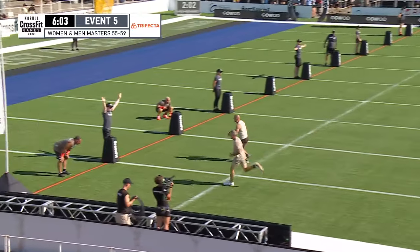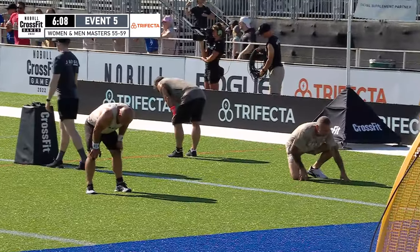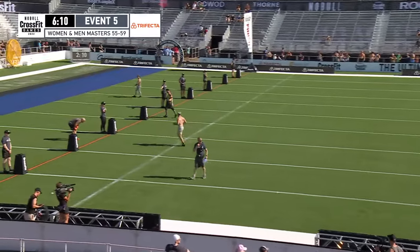A little foot race. Don't pull up. Oh, you got snuck up on him. I believe that is Bill Celio trying to run him down. That may have been Andrew Zamarin he tried to run down.